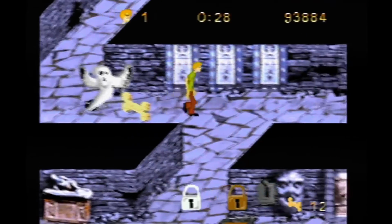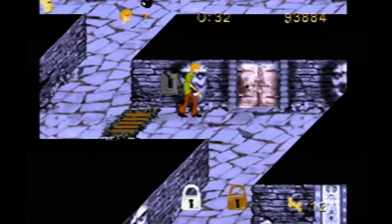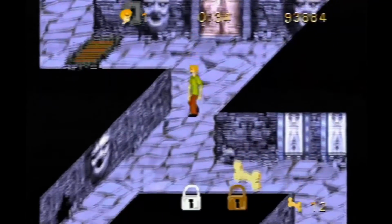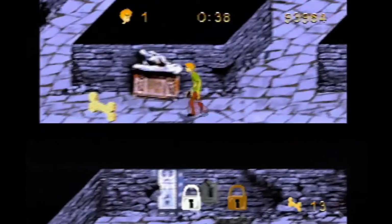Switches are placed next to floor traps. When they're in the up position, the trap will transition between open and closed, and when they're down, they'll stay closed. The traps can be used to take out the enemies, but you have to keep an eye on them because you can easily fall in too.